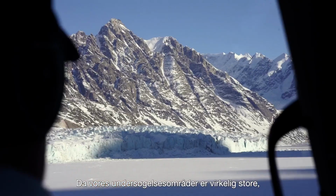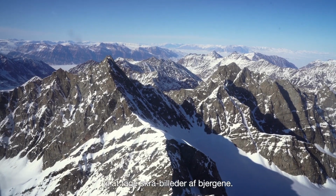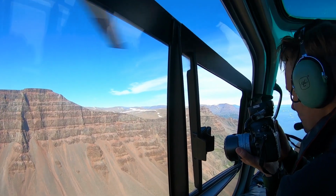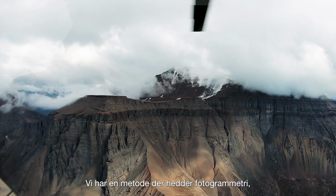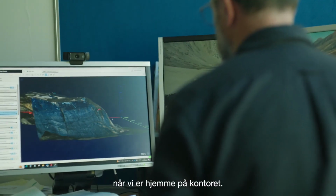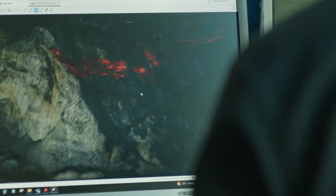Since the area is really big, we also use the helicopter to collect oblique photos of the mountains. And we have a system called photogrammetry that can be used for mapping when we are back in the office, using 3D photogeology.